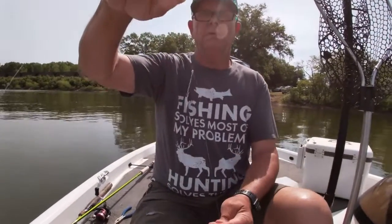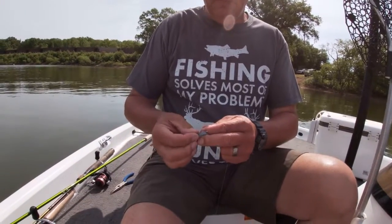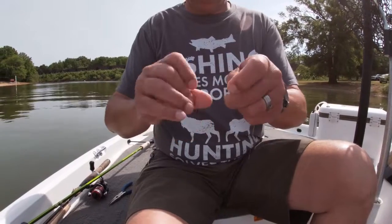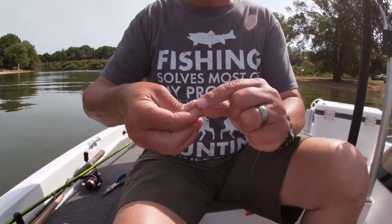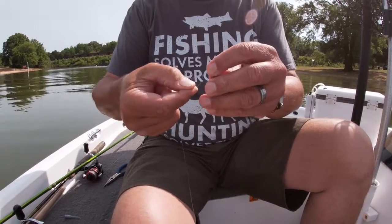That is our hook and line. We'll go to the bottom, tie on our bottom hook. Any knot that you are comfortable with. Make 6 loops. You've seen me do this before.